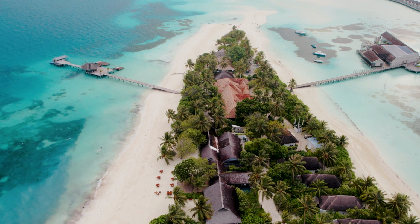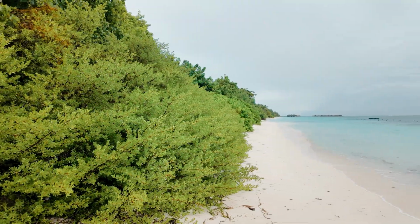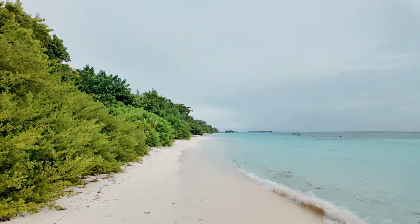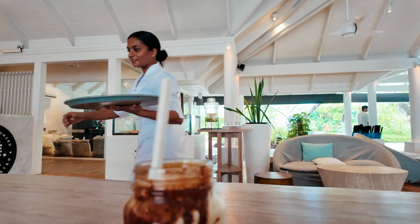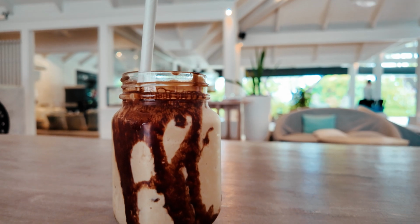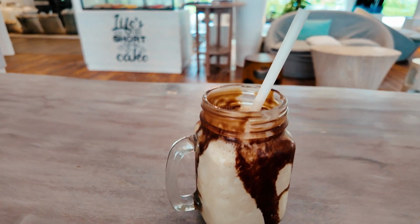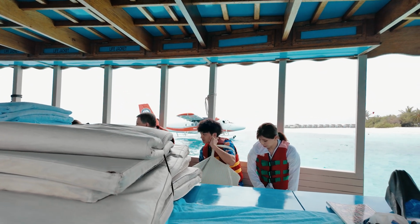Even though Lux South Ari Atoll doesn't have a house reef, there are still some exciting tours to enjoy. The manta ray experience was another thrilling excursion we looked forward to. The meeting point for the excursion was at the lobby, so we grabbed another iced coffee at Lux Cafe before heading out. Soon after, we boarded a dhoni and set sail to find manta rays.